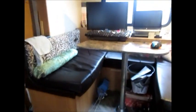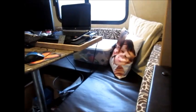I have this set up so I can stand or I can sit, and I just absolutely love it. These tables are great because they rotate. Because this is a slide out, it really opens everything up. It's really a great layout. I know I sound like a broken record.